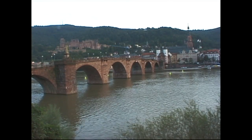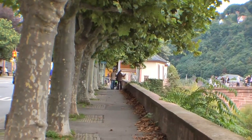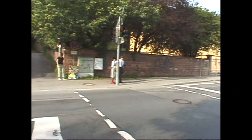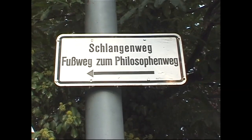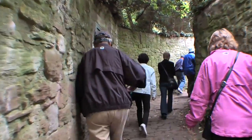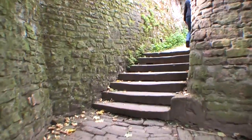And this is just a little foretaste of the major panorama that you're about to experience once you climb the hill. Well, cross the busy street with the traffic light, and then you go straight ahead into this little driveway area, following the sign that points to the Philosophers Walk. And right away you'll see this narrow footpath that leads up the hill in a steep series of staircases.